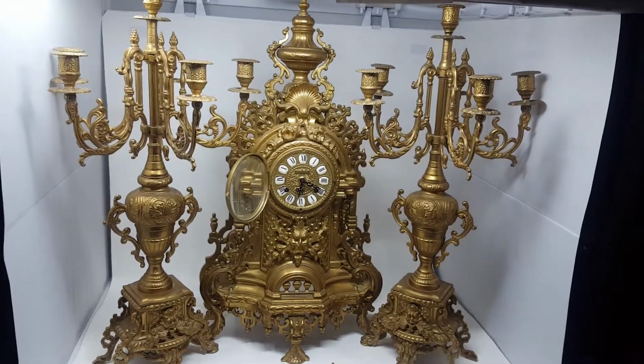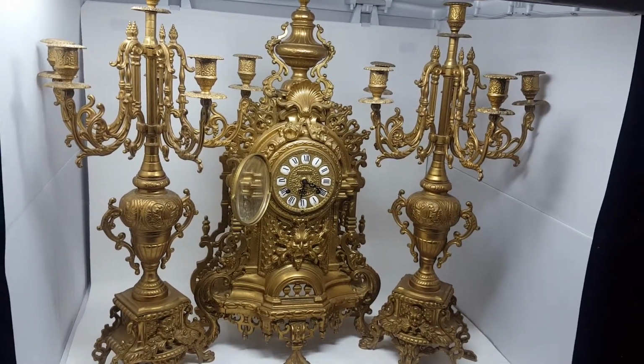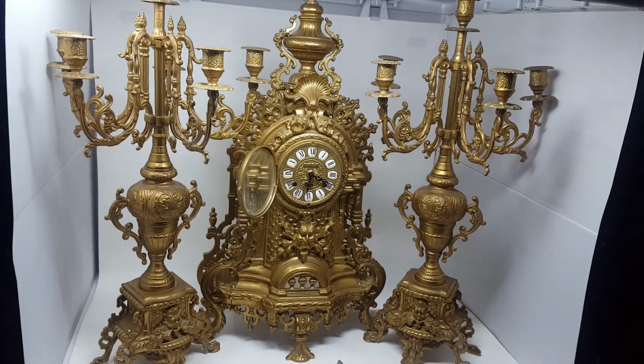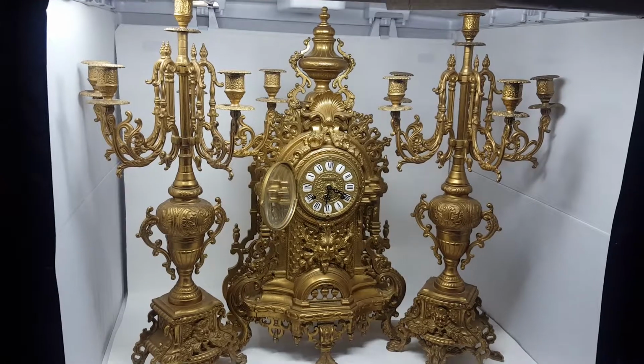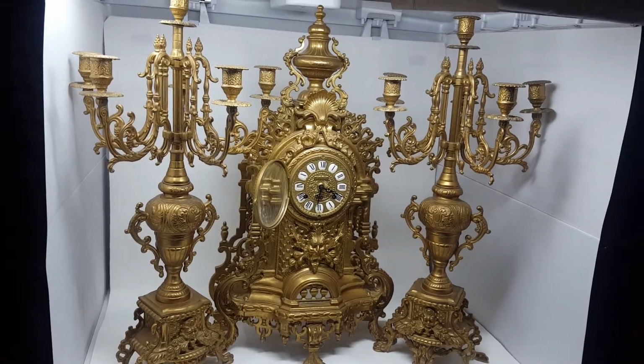The set will come with 12 white candles. Thank you for looking.